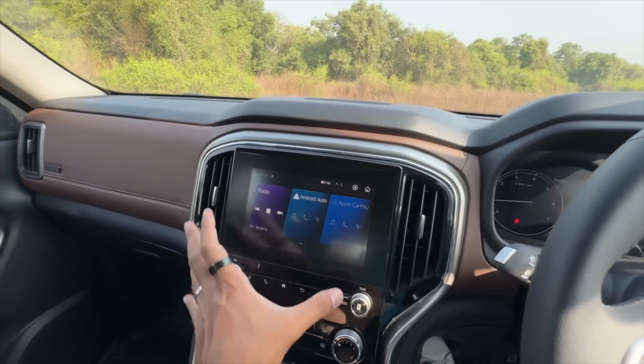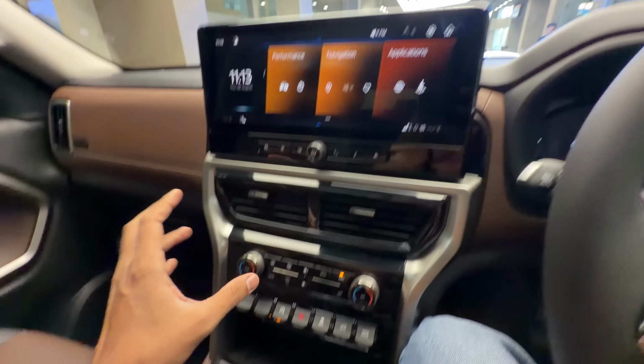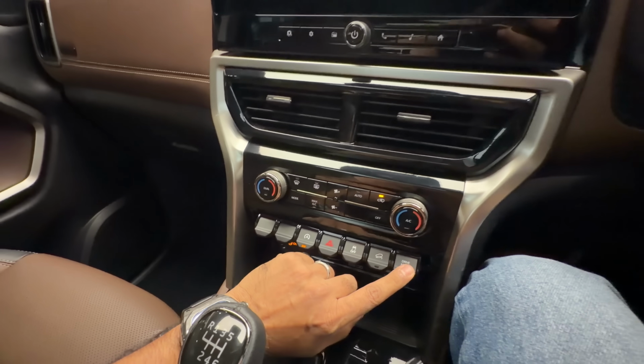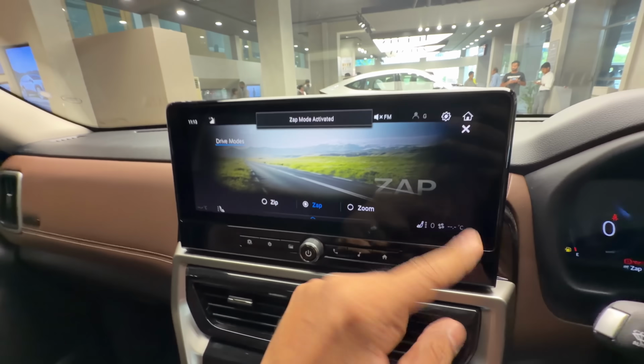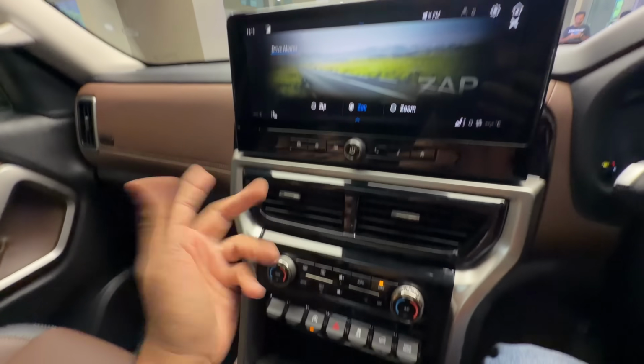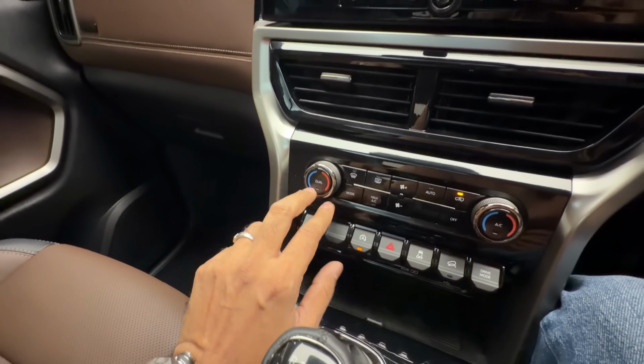Earlier the AC vents were here, the middle AC vents. Now they have been moved here below because they put this massive screen right there. Physical buttons for the air conditioning. Some physical buttons here for the drive mode. There are 3 drive modes. Zip, zap, zoom. Couldn't get weirder than that. They could have just called it Eco, Normal or Sport. But Mahindra is Mahindra. They always want to try something different. And there are these 2 dummy buttons which are actually for the 4-wheel drive version.